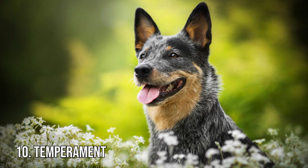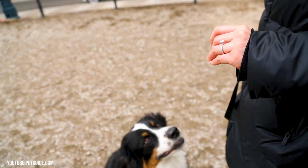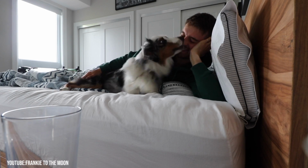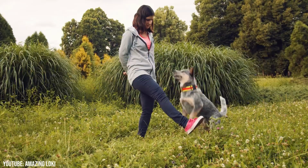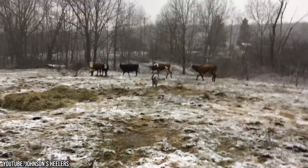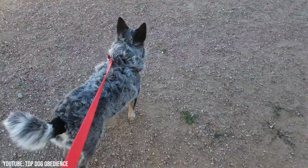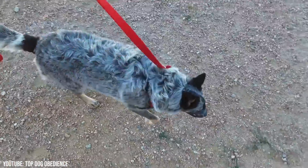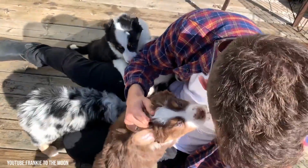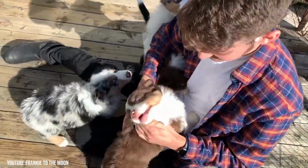Number 10. Temperament. When it comes to their temperament, you might notice a slight difference between the two. It is said that the Australian Shepherd does a better job in becoming a family pet than the Cattle Dog. This may be due to the fact that the Cattle Dog has a strong herding ability and would prefer guarding the house rather than staying indoors. It doesn't make him a poor family pet. However, it's just that the Australian Shepherd can adapt more easily to a family home setting than the Cattle Dog.